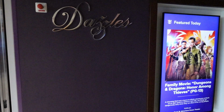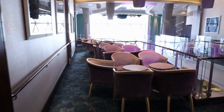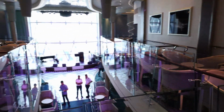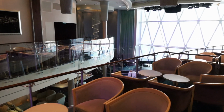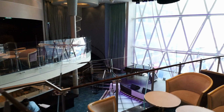And the last thing we will see on Deck 8 is this little venue called Dazzles. So Dazzles is actually Deck 8 and Deck 9. This is the upper part of it. And then there's the lower part of it. This is where they have live music at night. Great little place to hear some live music. A great spot too, because it overlooks the boardwalk.